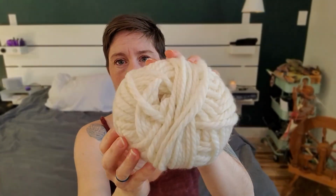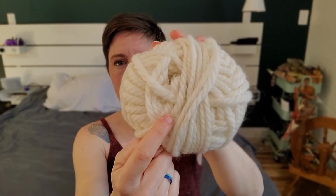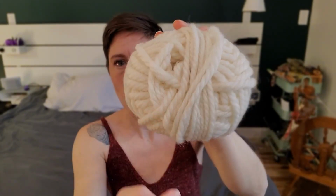What I would try and do though, if you're gonna knit that big scarf, is to go get a wool that is super chunky, but has plies. You can see here the little parallel strands. Those are called plies, and they're gonna make your scarf a little bit more durable. So that's one thing if you do want to.